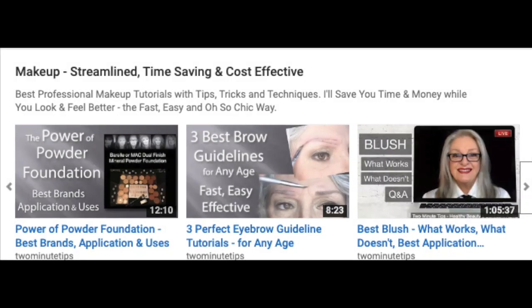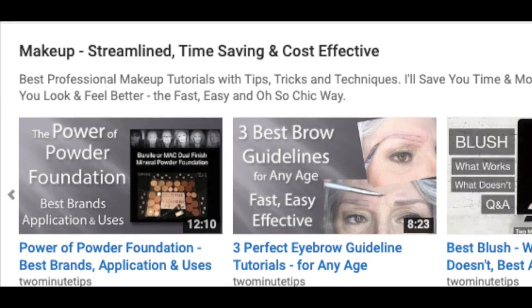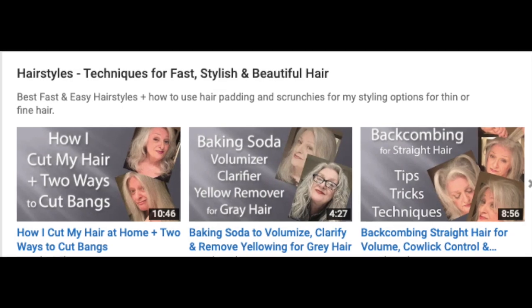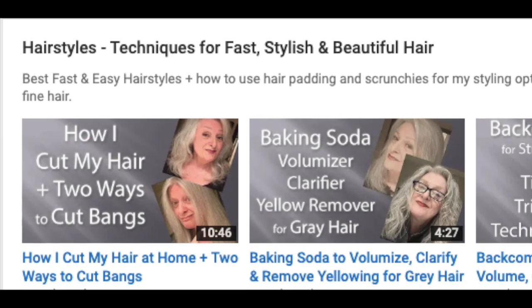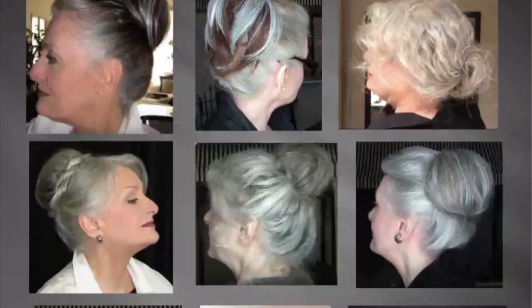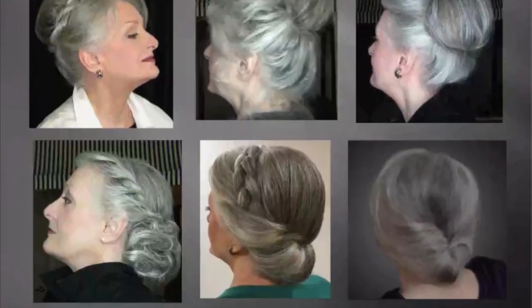One of our popular playlists is the makeup for streamlined, time-saving, and cost-effective makeup, the best you will find anywhere, showing how to wear it for just daily or all glammed up for a red carpet event. And another popular one is hairstyles for fast, easy, and stylish techniques to get you out the door fast with wonderful styles. And here's just a sampling of a few updos. There's many more for you on that playlist.